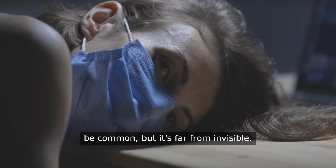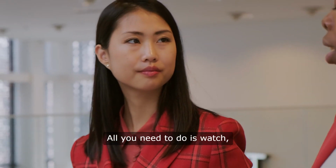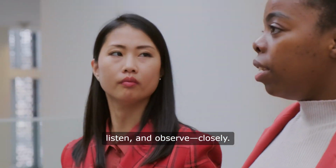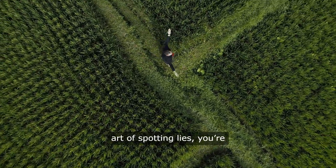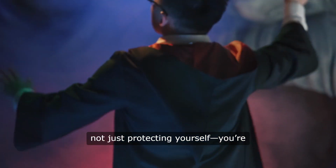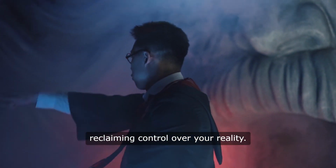The next time someone tries to pull the wool over your eyes, remember, deception might be common, but it's far from invisible. All you need to do is watch, listen, and observe closely. Because when you master the art of spotting lies, you're not just protecting yourself, you're reclaiming control over your reality.